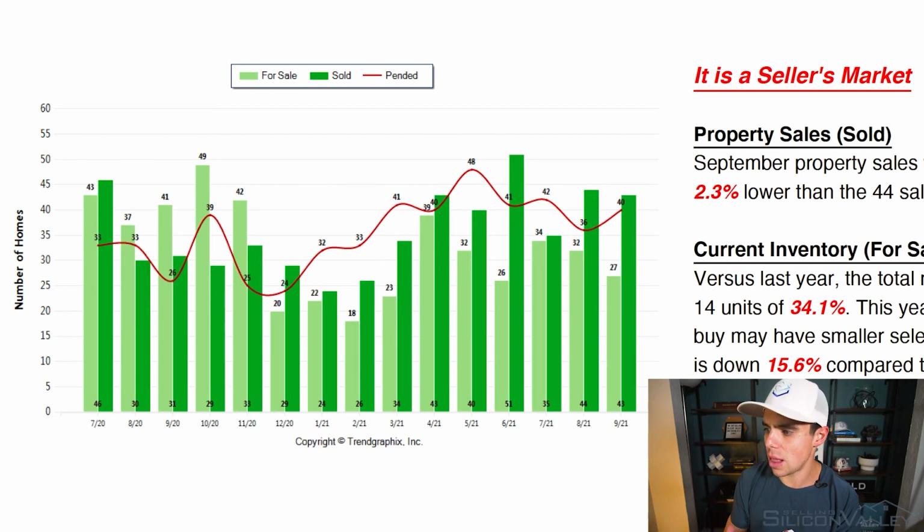So if you are a seller thinking, should I sell now? Should I sell later? Waiting is going to be okay. If you're a buyer, time is of the essence, because time right now in this market is money.